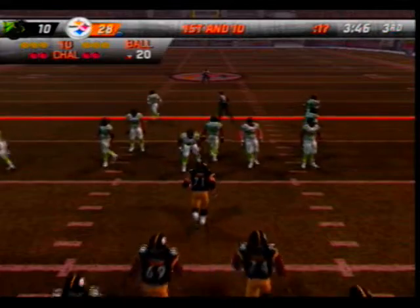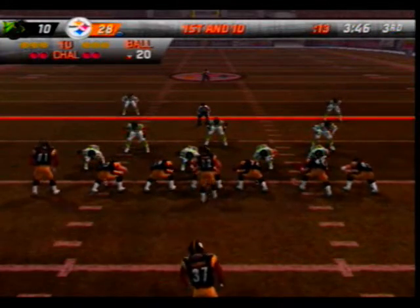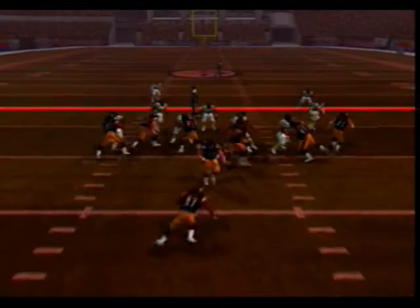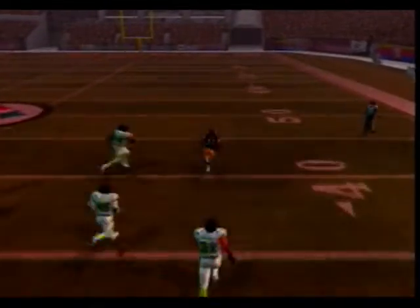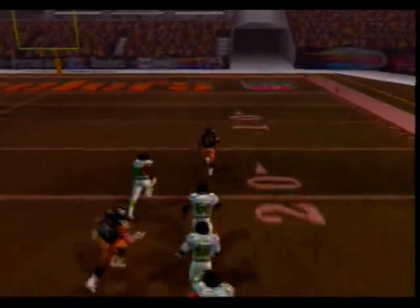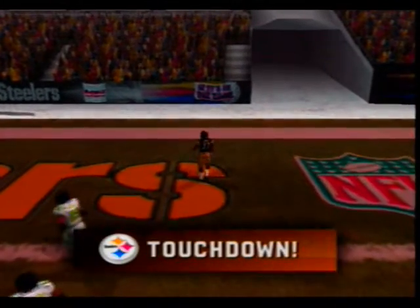Ball on their own 20. Start the drive at the 20-yard line. First and 10. Only one man in the backfield. A little misdirection. Can't bring him down. Has room. The 40. Midfield. The 40. The 30. The 20. The 10. And he gets all the way in for the score.